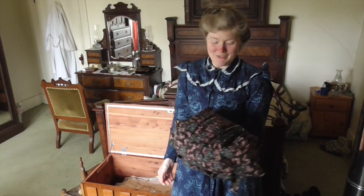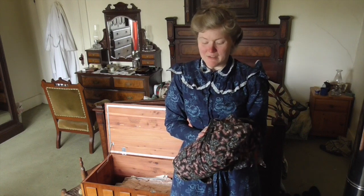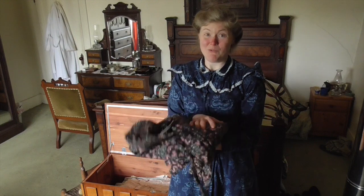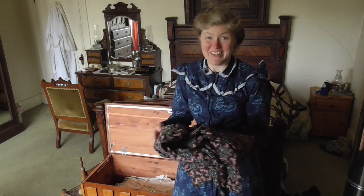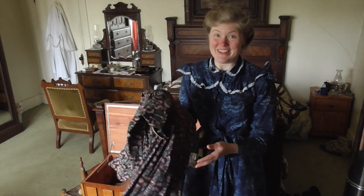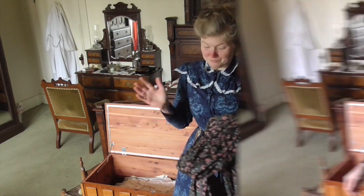Because it's unfitted, there is no boning that has to be taken out for it to be washed. And because it's so soft and it has a loud pattern that's going to cover up any wrinkles anyways, you don't even have to iron this unless you're really obsessed with ironing. You can just let this dry and then put it on. So it's very convenient that way too.